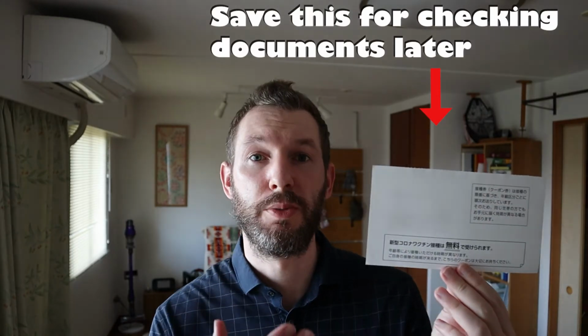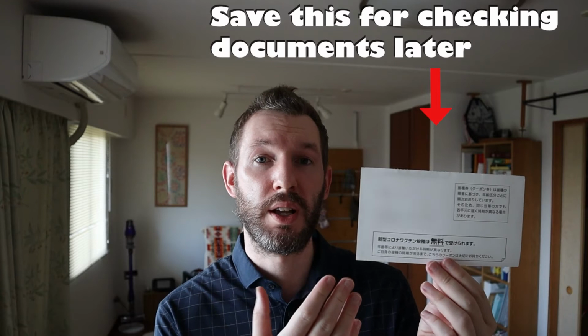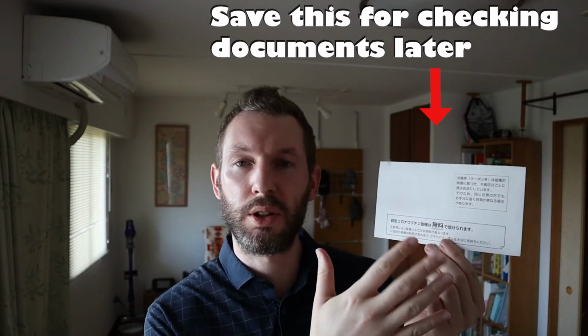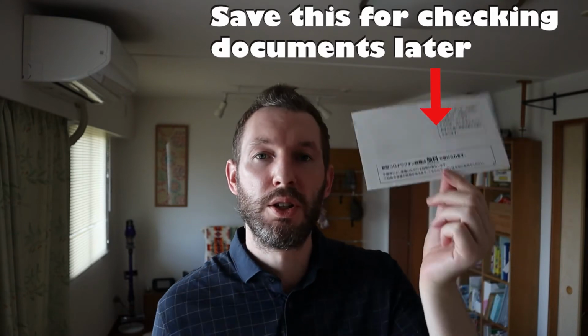The first paper should be your identification, mailing address, and notification that you received the envelope. Everyone might look a little different depending on where you live, but you should keep this safe. There are two sets of identical medical information sheets that will need to be filled out, and we're gonna go over that in just a minute, so hang on to these and we'll get back to them.